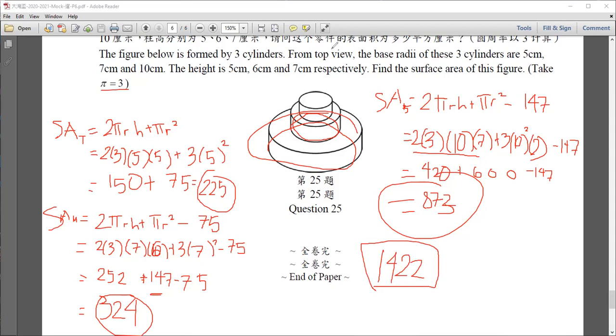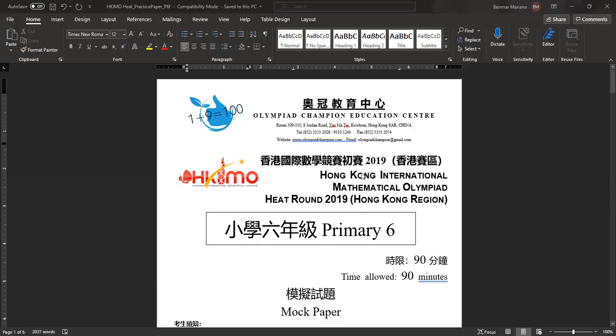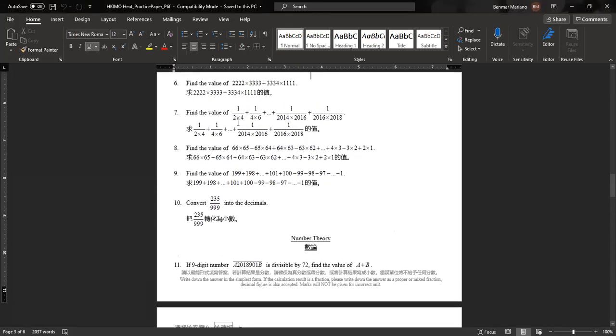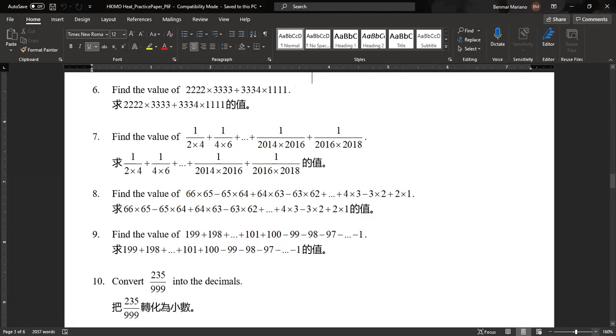Okay. Now, let me just explain the items that I did not explain last time. Let me share another one. Though I gave the solution to your mom, your mom wants me to explain those items. So for number 7 first. Number 7, this one. This is actually the same with the one a while ago.